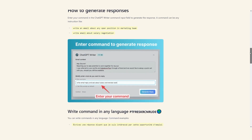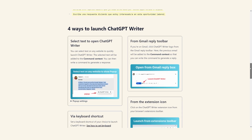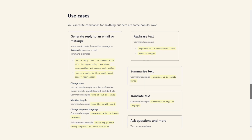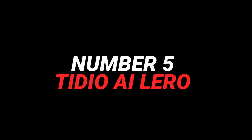With its AI-powered assistants, you can effortlessly navigate the world of emails and ensure that every message you send is polished and professional while saving valuable minutes that can be better spent on your core tasks. Number 5. Tidio AI Lero.